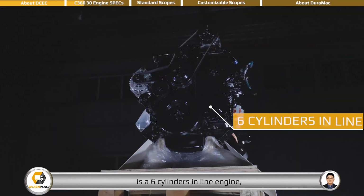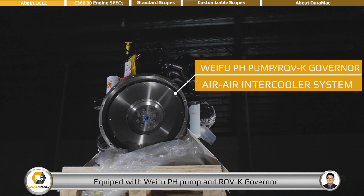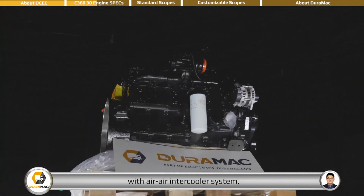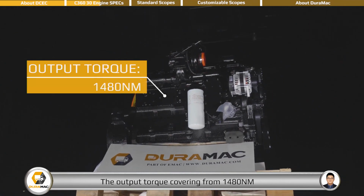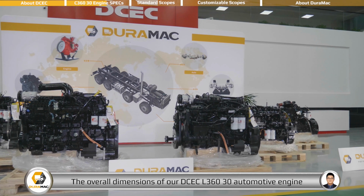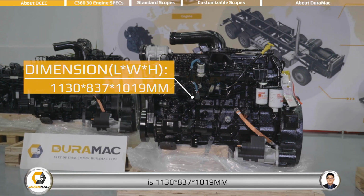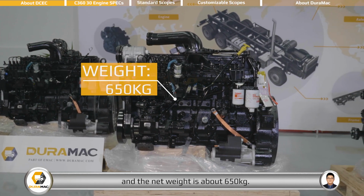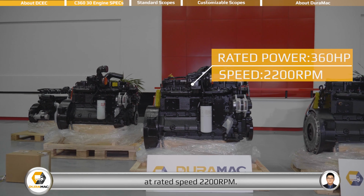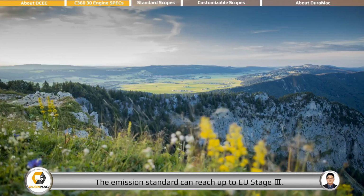The DCEC L360-30 automotive engine is a 6-cylinder inline engine with 8.9 liter displacement, equipped with Weifu PH pump and RQV-K governor with L2L intercooler system. The output torque covers from 1,480 Nm. The overall dimensions of our DCEC L360-30 automotive engine are 1,130 by 837 by 1,019 mm, and the net weight is about 650 kg. The rated power is 360 horsepower at rated speed 2,200 RPM. The emission standard can reach up to EU Stage 3.